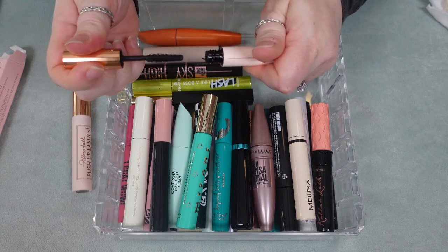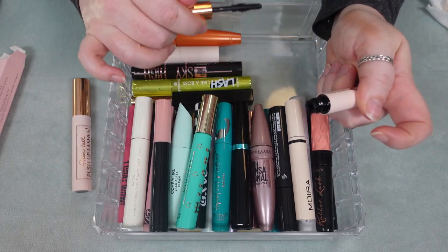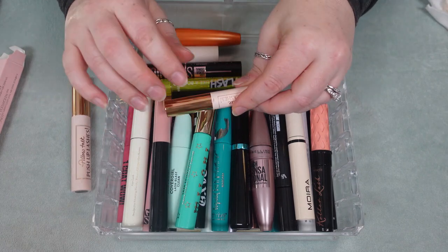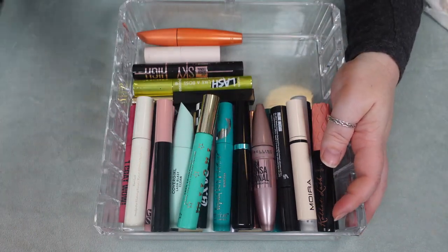I personally don't like a really short wand, just because going over to your left lashes, I don't like that. Like I don't like crossing my nose with this really short wand. So I am going to give this to somebody else and I will hold on to the large size.